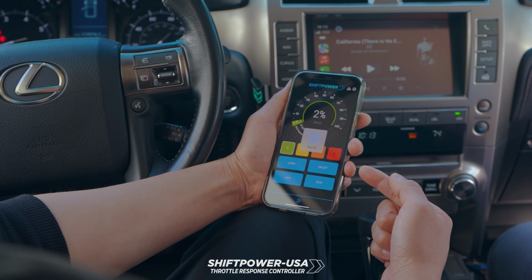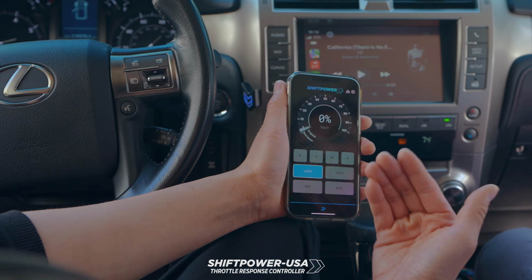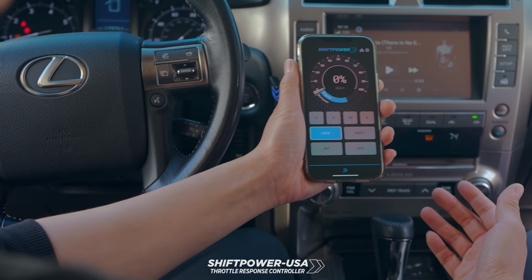Exactly. You can also lock it. Say that you're parked somewhere, you want to have an extra layer of security. You lock your throttle. Say that a thief goes in your car, turns on the engine. But now look, they can't drive off with it.